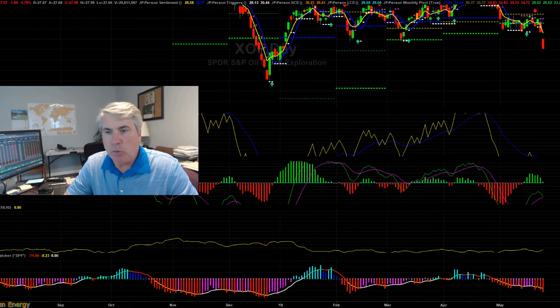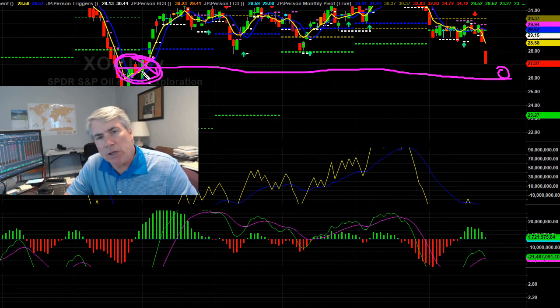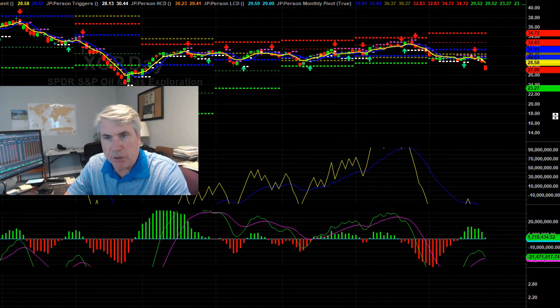So when we do return to buy signals, my guess is maybe around 26, somewhere near this area of concentration of old highs and lows that we had back at the end of December. It'd be some strong support area. But until we get a corresponding volume setup, relative strength improvement, an actual buy signal in here, we may see some more pressure in the market.